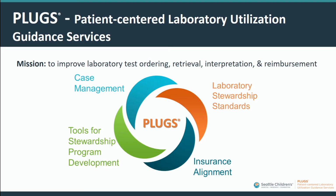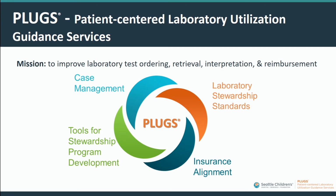So we really started in this area of providing tools for stewardship program development. What we try to do with PLUGS is share our best practices with members, and it's a great way to learn from members. So for example, Jody Vento and the work at Children's Hospital of Pittsburgh is very inspiring to us to want to see if there are ways we can adopt that into our own practice, and she's great at helping us to do that. The second initiative relates to case management. For institutions who are not going to hire their own genetic counselor, or maybe just don't have the volume of requests that really need a full-time person, this is a remote genetic counseling service that can be involved to review test orders for appropriateness.